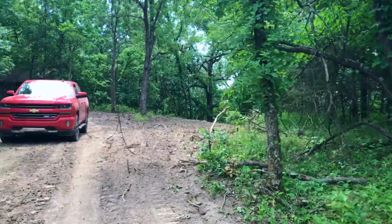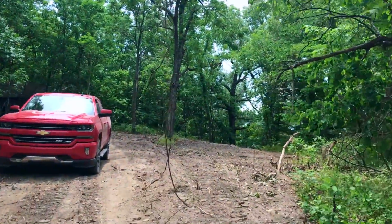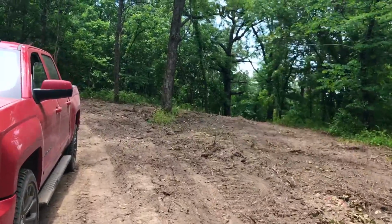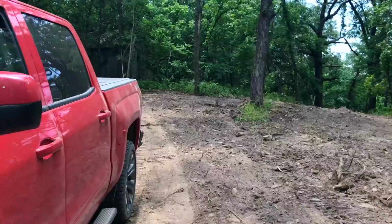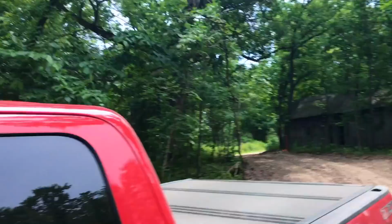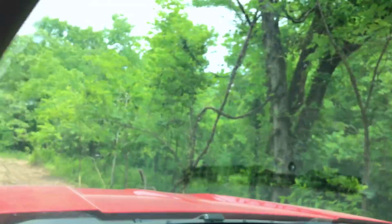What we'll do now is we'll hop in and we'll back up and we'll go check out the rest of this property. You'll want to check out the drone video as well, and we'll do an intro video. InstantAcres.com, as always, for those.